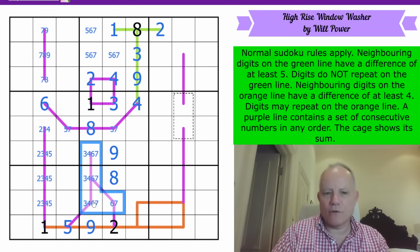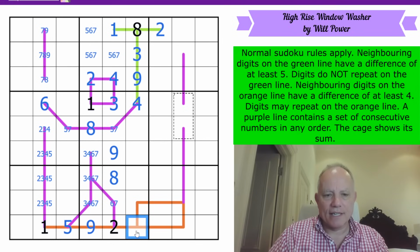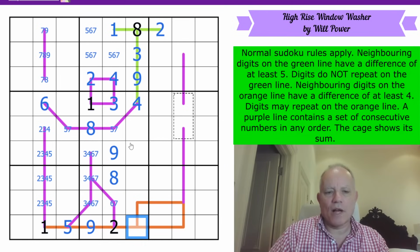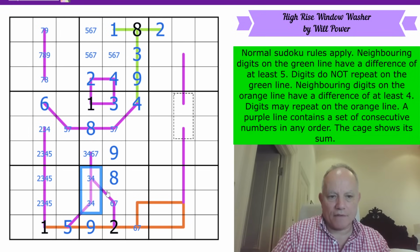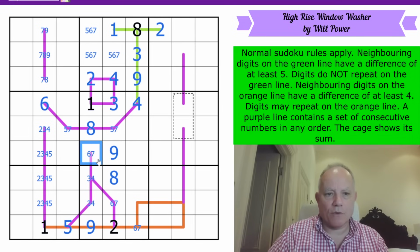That takes 5 off all of those. And okay, what's this then? It's not 9 or 8, but it has to be 4 away from 2. So that is 6 or 7. Now we've got a pair down in box 8. Those can't be 6 or 7. Oops, they are 3 or 4, so that is not 3 or 4.